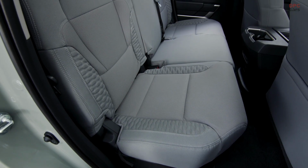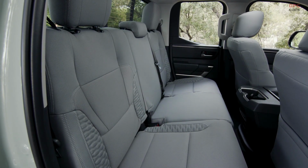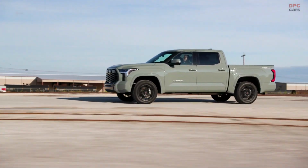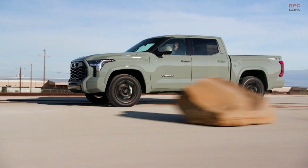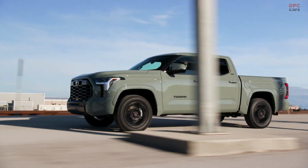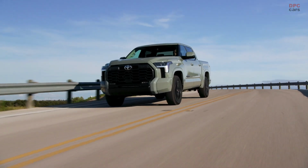There's tons of available comfort and convenience too, like standard automatic climate control, and power seats with heating, ventilation, and memory functionality. And when it comes to standard safety, Tundra now features Toyota Safety Sense 2.5. An incredibly advanced suite of active safety systems that include pre-collision system with pedestrian detection, lane departure alert with steering assist, automatic high beams, full-speed range dynamic radar cruise control, lane tracing assist, and road sign assist.